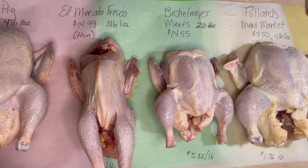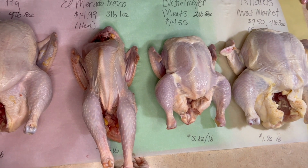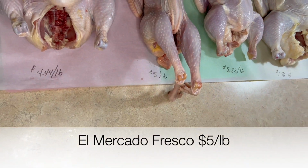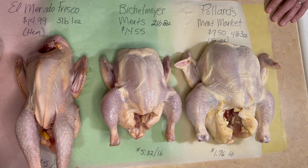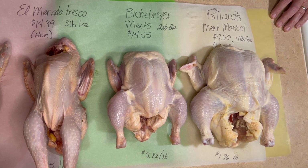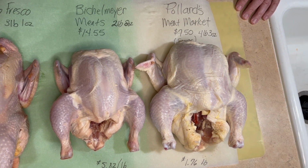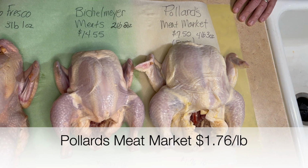Our hen at El Mercado Fresco was $14.99, and it was 3 pounds, 1 ounce, which we're just saying 3 pounds because the feet would be an ounce. And it comes up to, get it where you can see it here, $5 a pound. Then we have the Bickelmeyer, and it was $14.55 at 2 pounds, 8 ounces. So that is $5.82 a pound. And then we have the Pollard's Meat Market, and it was $7.50 at 4 pounds, 3 ounces. So that comes up to $1.76 a pound.